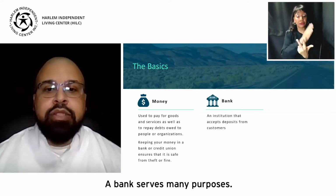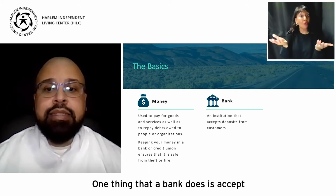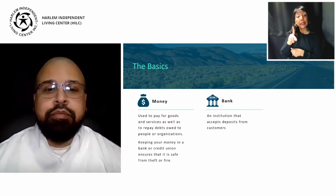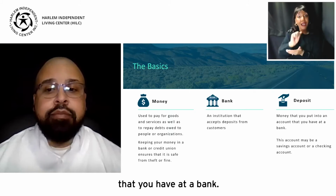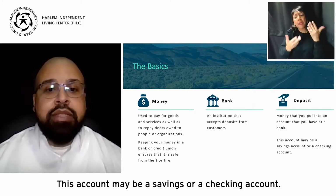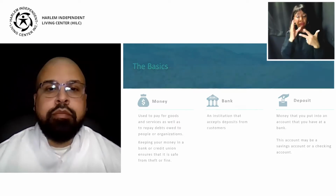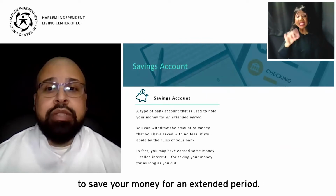A bank serves many purposes. One thing that a bank does is accept deposits from customers. A deposit is money that you put into an account that you have at a bank. This account may be a savings or a checking account. A savings account is an account that you use to save your money for an extended period.